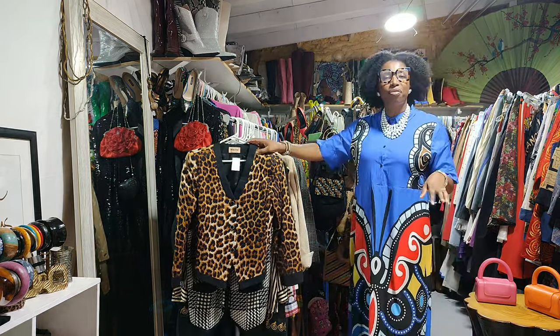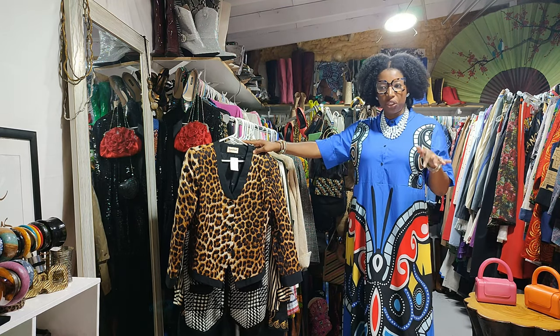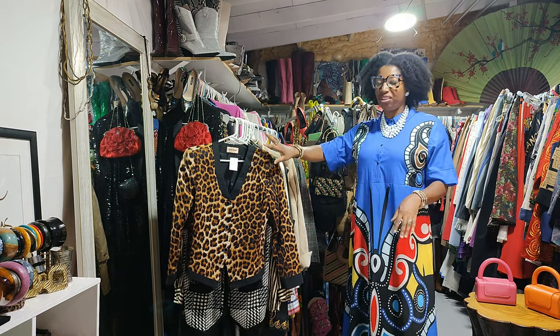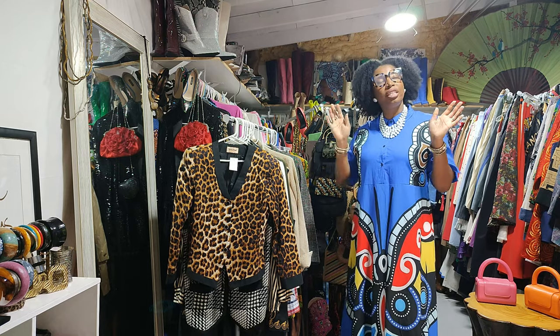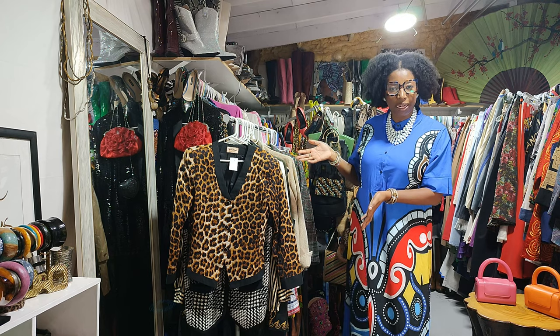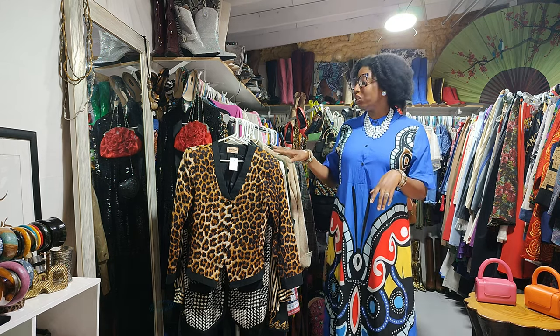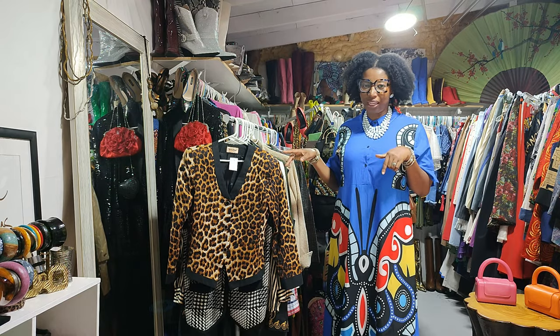This is actually part of a set. It comes with a pencil skirt, like a mini pencil skirt. Of course, this is vintage. The pencil skirt did not fit me. I was like, I don't care. I'm buying this set just because of the blazer. If you know me, an animal print. And I actually bought a recent one like this.